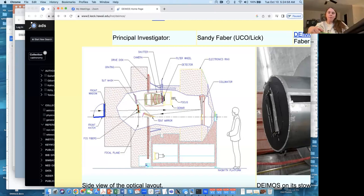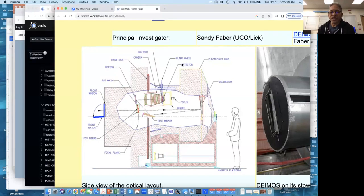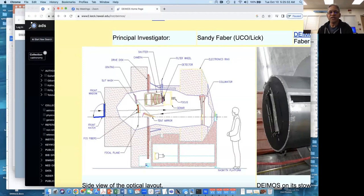Now the FCS fibers is something I won't try to explain here, but the slit mask goes in the focal plane. Once light goes through the slit, it hits this collimator mirror because it's now got a divergent beam that has to be brought into focus. It strikes the collimator mirror, then it strikes the grating, which is right there. And then it goes through a series of lenses and it's brought to focus inside this yellow chamber that's liquid nitrogen cooled. And that's the detector. It says detector, that's where the CCDs are.